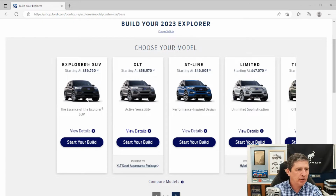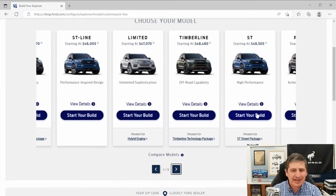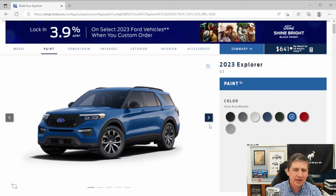But we've already done a video on the base trim, the XLT, the ST-Line, and the Limited, and we did one on the Timberline as well. And now we're moving to the ST. So there you go, $49,505 is the starting price of the ST. We're going to start your build there and show you first what's included in that starting price, and then talk about how you can upgrade from there.